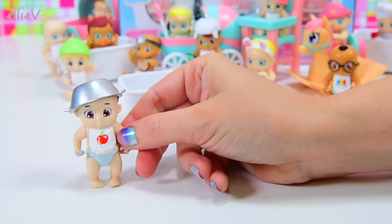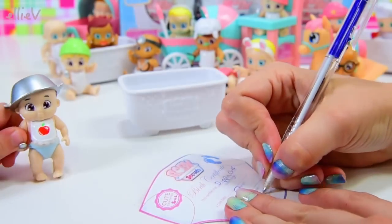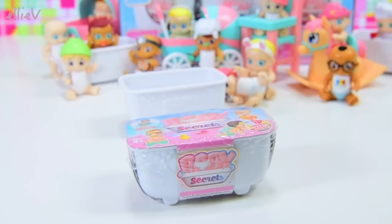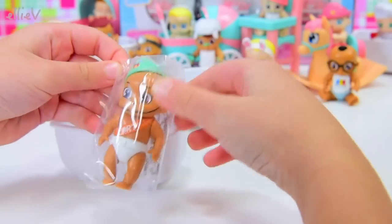All right, Ferfel, what are you going to call this cute little chef baby? Dippy Chef. Oh, is that because we dipped the chef in the water? Yeah. He might not be a chef yet, but he's Dippy. He might not be a chef because he's still a baby, but he probably will be one when he grows up. So this is my turn. Yeah, it's your turn.